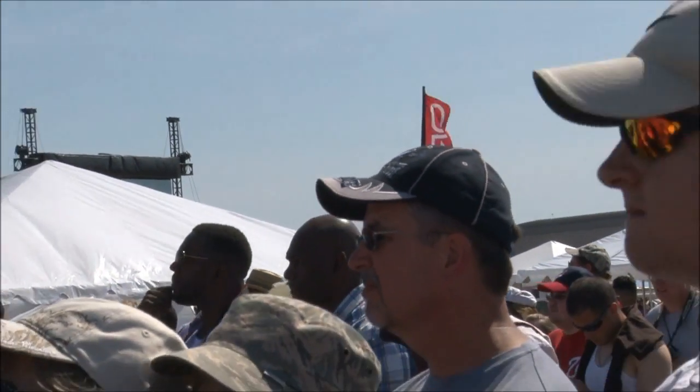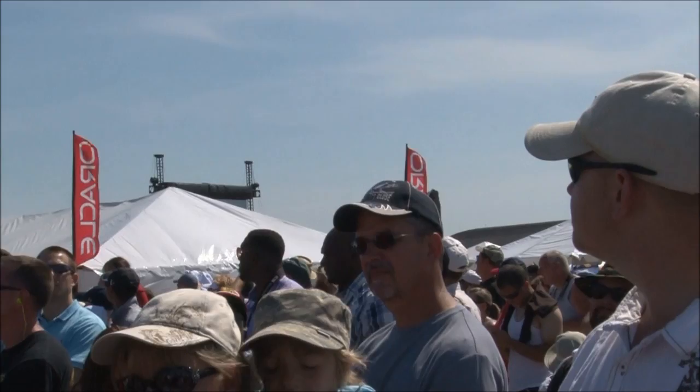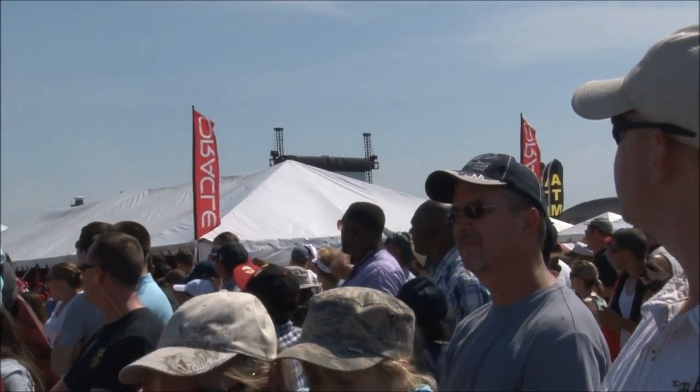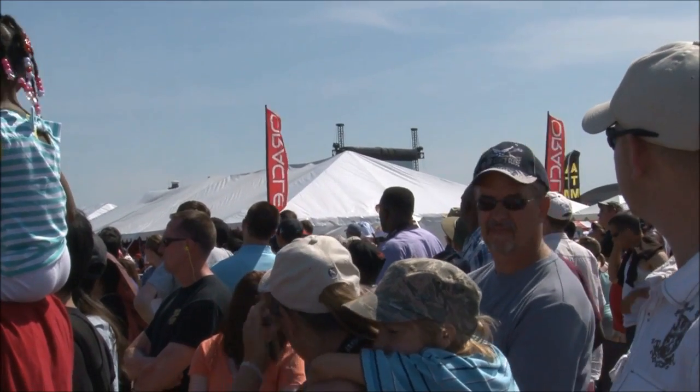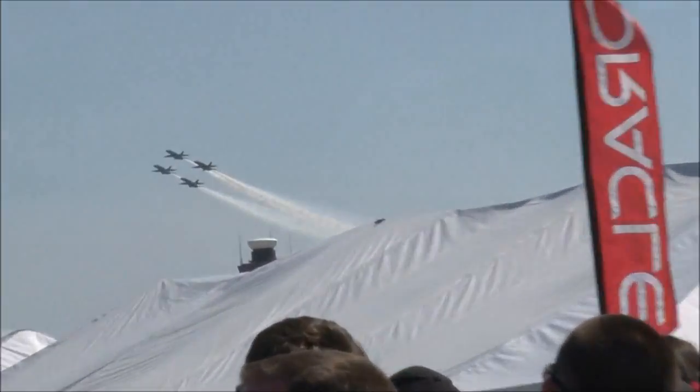Approaching for a maneuver I'm sure is familiar to many of you who may have seen the Blue Angels perform in the past. From the right, at 400 miles per hour, the Diamond Roll. All four aircraft rolling as one in this graceful 360-degree rolling maneuver.